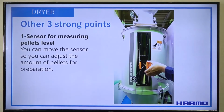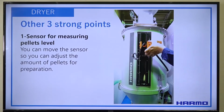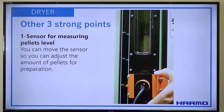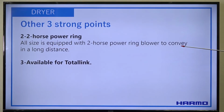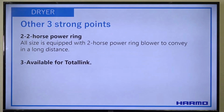First, this material level gauge. The position of the level gauge of material is adjustable to optimize the material. It is easy to set the level gauge because you can see the level easily. All sizes are equipped with a 2-horsepower ring blower to convey material over a long distance, depending on the factory condition. If it is impossible to put the dryer near the machine, this structure is useful.